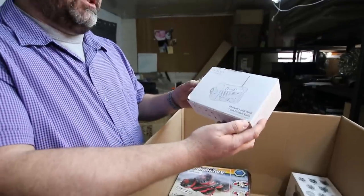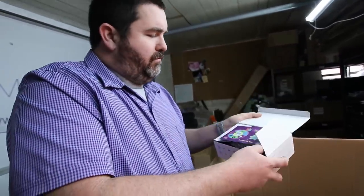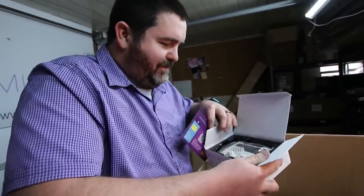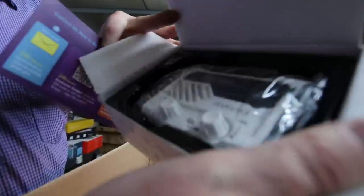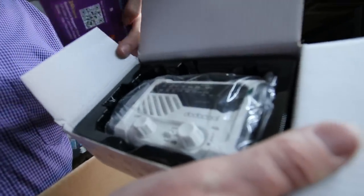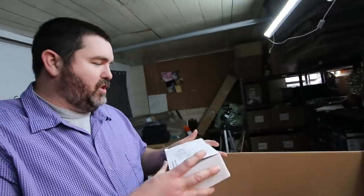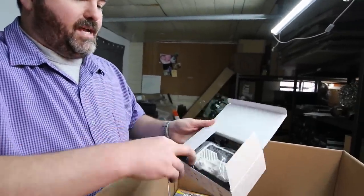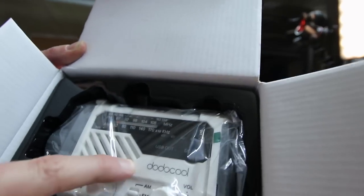And then we've got an emergency solar hand crank portable radio. Ooh, that comes in handy. It's nice, still stuck. There we go right there. Whoa. Dodo cool. I tried to get a pick-up shot of it, but he was too fast. That was too fast, sir.